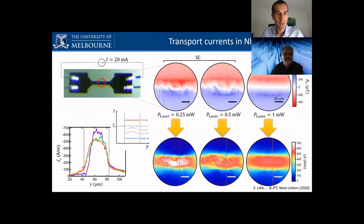All right, so that was the passive response, if you like, of the film, but we also looked at transport currents. So now we're looking at the constriction, and we inject a current, here 20 milliamperes, pretty large current, to produce a sizable magnetic field. And as I showed briefly before for the graphene example, we can measure the magnetic field and then reconstruct the current density, J, here's the norm in ampere per meter.